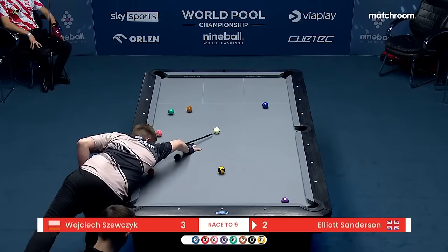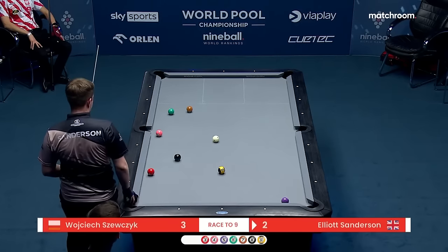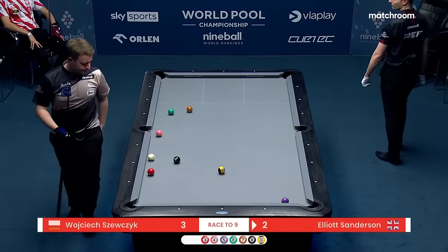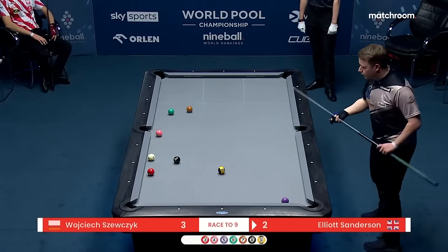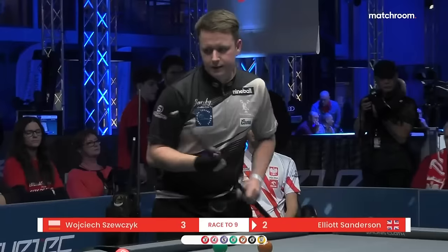Now come in between the 8 and 4 to the long rail. He's there, but this really should be a warning sign. I feel he got too close to the 8 ball there. Easy bell.